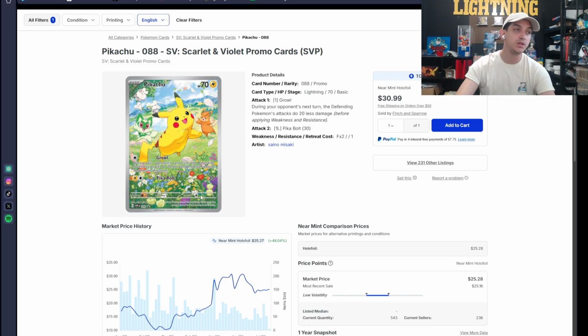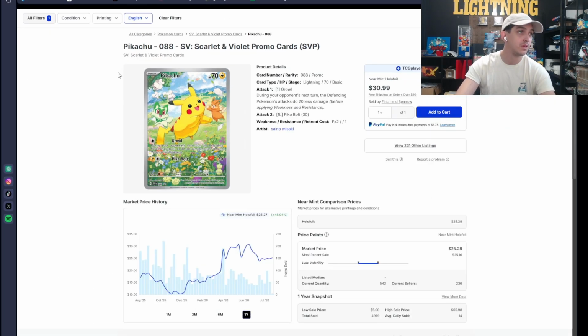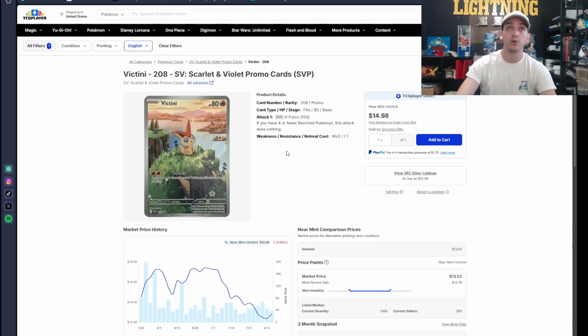It's back in 2023, I believe, or 2024. Very rare card, very interesting variants. You don't see these as much, but this is the kind of stuff that I think in the future, when people realize that this is expensive, we'll be looking for it. It's a beautiful card. I think it's nicer than that other Paldean Evolved promo. It's pretty. Another one, Victini promo for Black Bolt, White Flare.